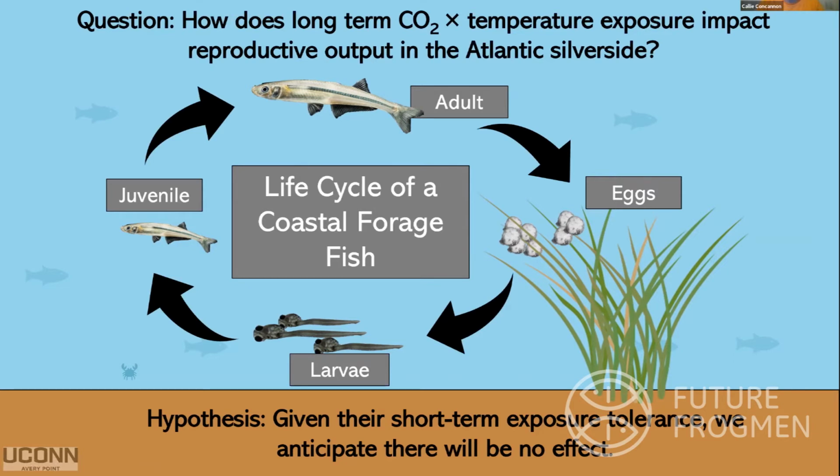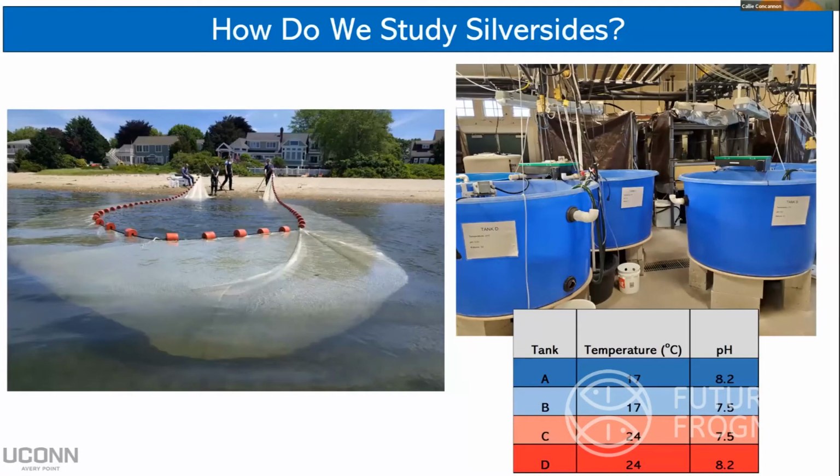So the question I aimed to address was how long-term low pH, high temperature environments, being in these environments from egg to spawning adult, impacts both their growth and also their reproductive output. So how many eggs are they producing and what sizes are they? Past research on shorter timescales has shown that silversides are relatively tolerant to these exposures. And given that these aren't uncommon values for them to experience, we anticipated that there would be no effect on their growth and reproduction.